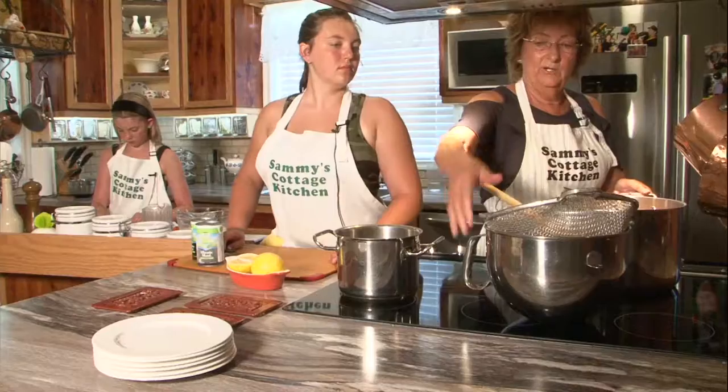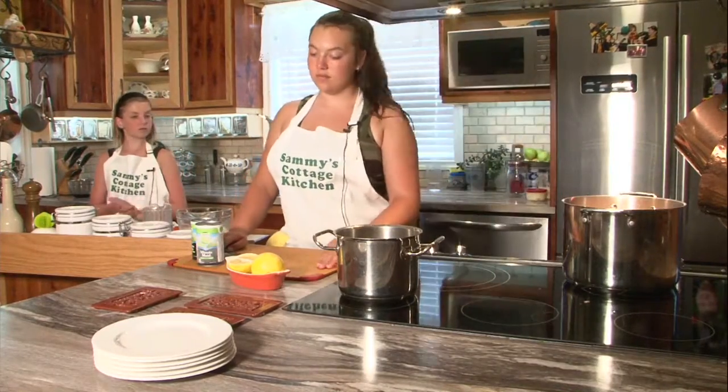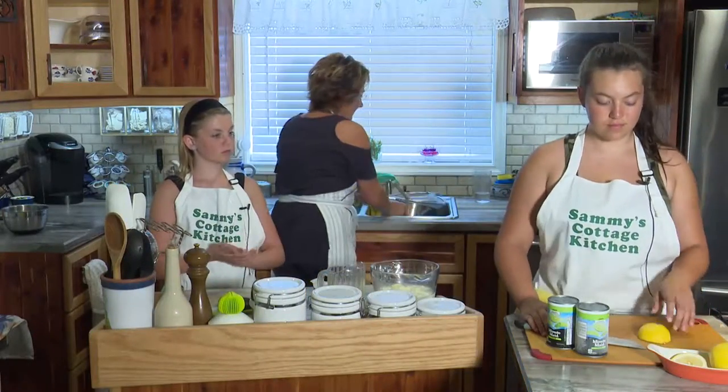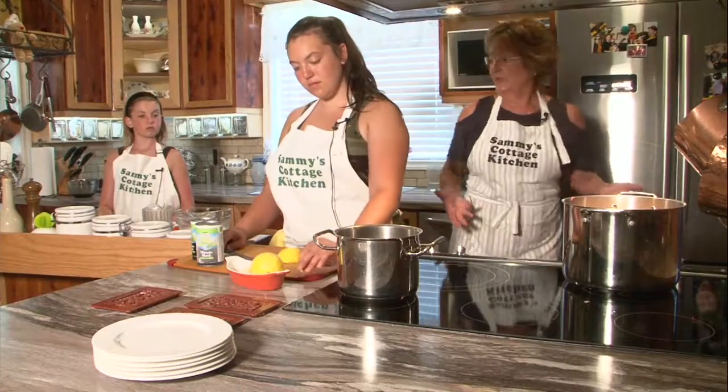I got it all cooked up and smushy, and I'm going to strain it off into this bowl because it's going to have to chill. Danae is cutting up the lemons that are going in it. It also needs some sugar, and we're going to put some limonade or lemonade in with it as well.